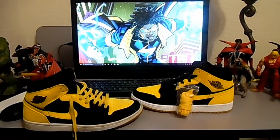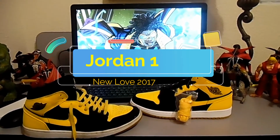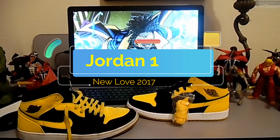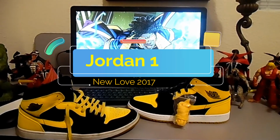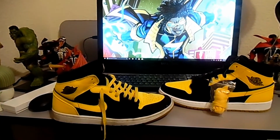I want to talk about my favorite shoe of the year, 2017, the Air Jordan 1 New Love. The shoe originally came out April 21st, I believe 2007. This is the original pair right here. You know, I got these back in '07.